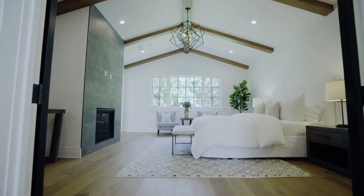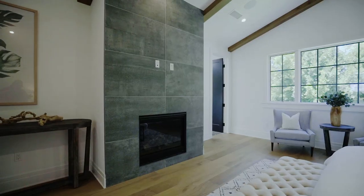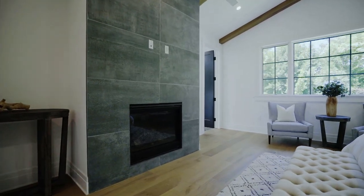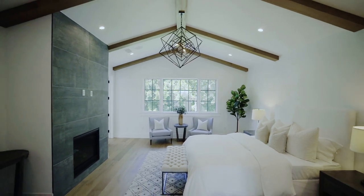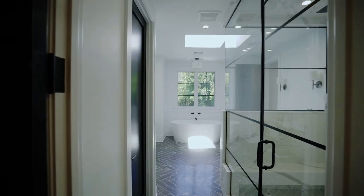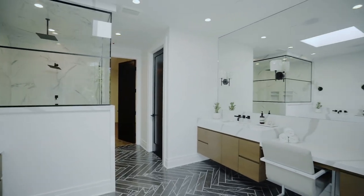The master bedroom features high vaulted ceilings with exposed wood beams and a stone fireplace. Step through the luxurious and impeccably designed master bathroom into one of the largest walk-in closets in the neighborhood.